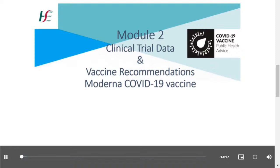So dosage and interval between the doses. It is advised that 2 doses of 0.5 ml of the Moderna COVID-19 vaccine is given intramuscularly with an interval of 28 days between the doses. The minimum interval between the first and second dose is 24 days. If the interval between the first and second doses is less than 24 days, no further dose is needed, but it's important to inform the vaccinee, and there's no evidence of efficacy of doses given before 24 days.